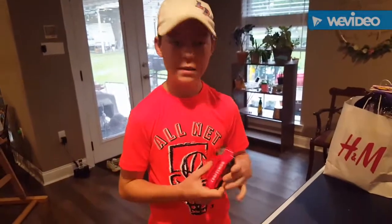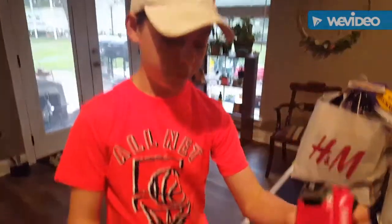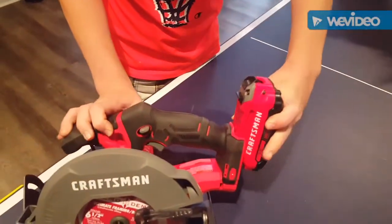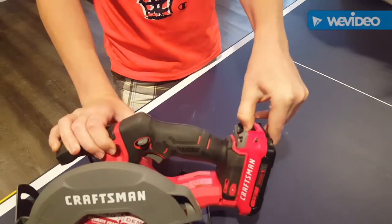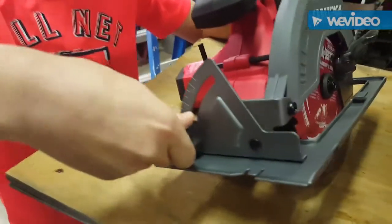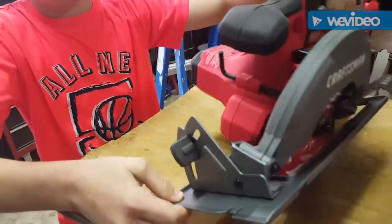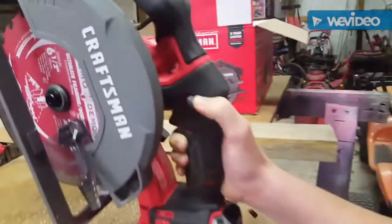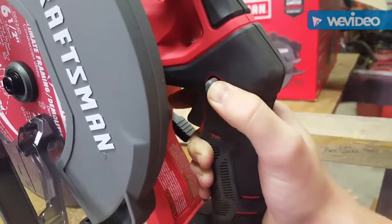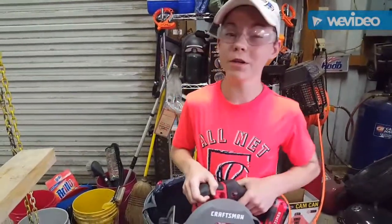The next step of putting this together is the battery. You insert the battery and press the lock button in. Push down. To adjust your bevel, you loosen this. To operate the saw, you push the safety switch in and pull the trigger. Now, the moment of truth.